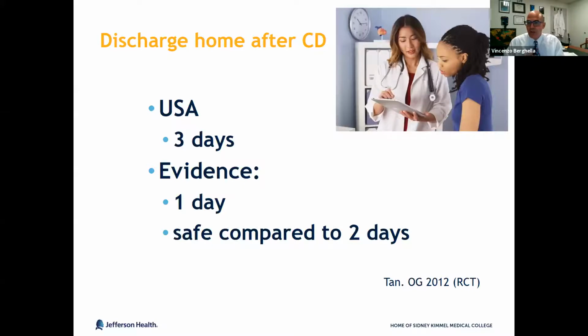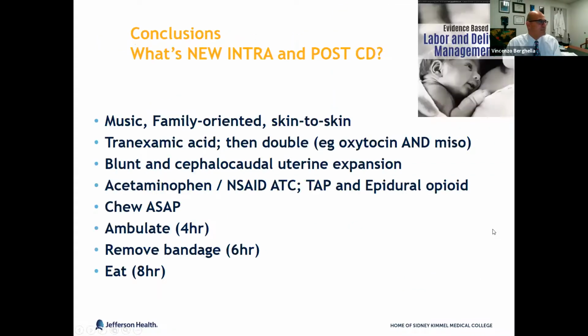And now, especially with COVID, we send them home at maximum day 2, sometimes even day 1, and there's evidence that this is safe. Even today I rounded in the hospital a couple hours ago, and we do still have COVID positive patients, usually mild cases. And so we want to send patients home as soon as safe.